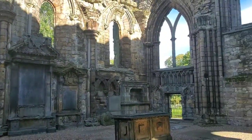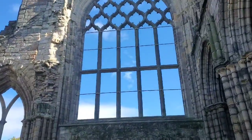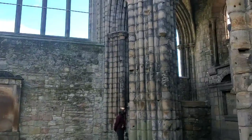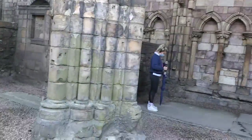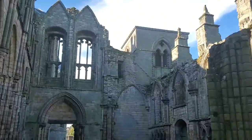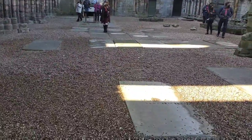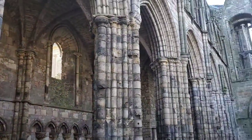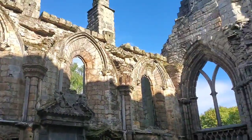Inside a ruined abbey, right next to Holyrood Palace. Not Hollywood, Holyrood, just for people that didn't hear me. Just looking at this structure. I'm outside of the palace, so I believe I'm allowed to film. I'll be going out to the gardens shortly.